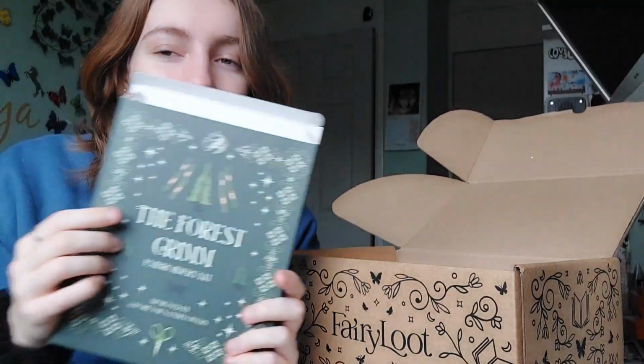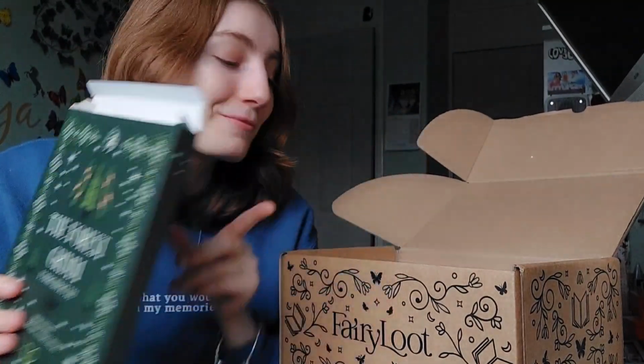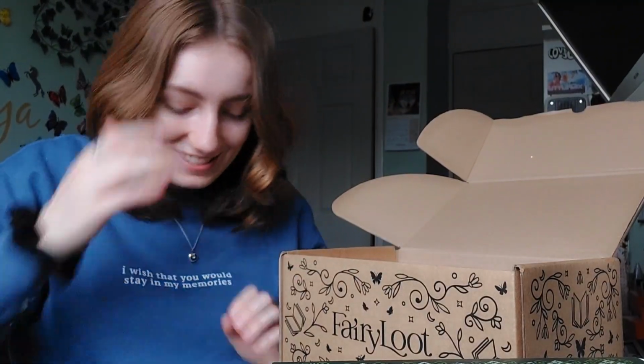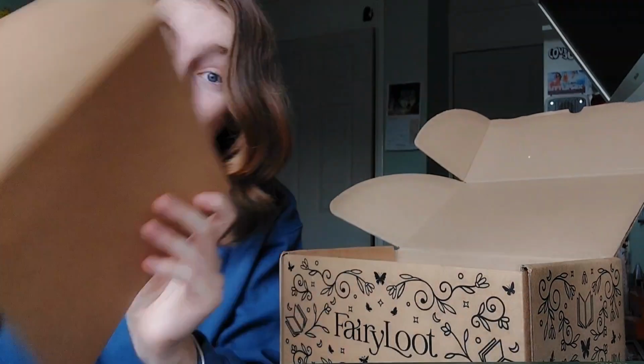I'm pretty sure this is the book now, considering it says the Forest Grimm on it. That was the book I was talking about. I think it is. For the embroidery kit, wow, this is becoming a huge pile. Look how cute that is. It tells you how to do it, and it gives you all the materials and everything. Can't wait to do that. That's going to be so fun.